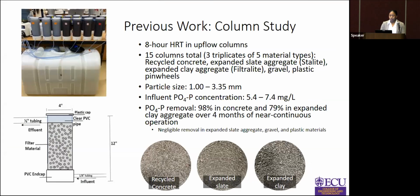So the previous work done with this research was a column study. This column study allows us to look at what the wastewater treatment plant would be implemented on a smaller scale. We used 15 columns with 3 triplicates of 5 material types: recycled concrete, expanded slate aggregate, expanded clay aggregate, gravel, and plastic pinwheels. They underwent an 8-hour hydraulic retention time with an initial influent of around 5 to 7 milligrams of phosphorus per liter. At the end of the study, we found that 98% phosphorus removal was found with concrete and 79% phosphorus removal was found with the expanded clay aggregate. This study was run continuously for 4 months.